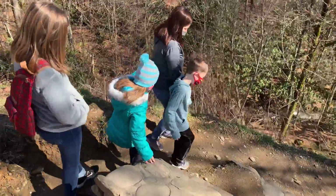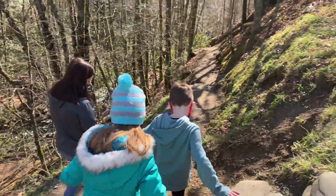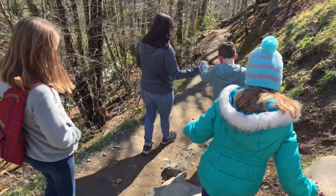We stopped on the way from Oconaluftee Village, heading to Maggie Valley. There's a waterfall here called Soco Falls. It's just a short walk to it. It's fairly steep though.